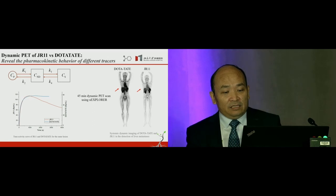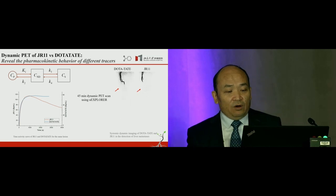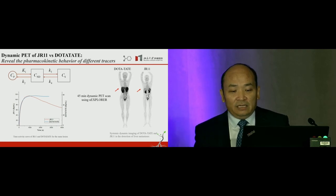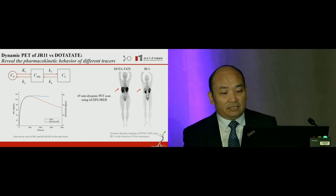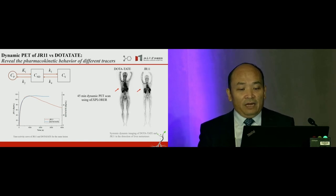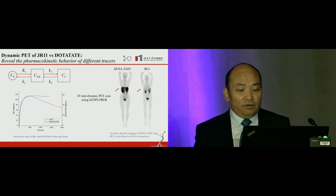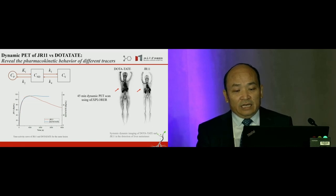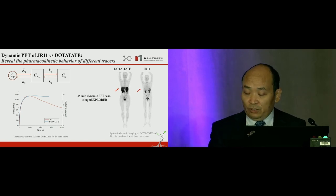To compare the difference between DOTATATE and JR11, dynamic images were also acquired, as JR11 is an antagonist. JR11 doesn't have the internalization behavior like the agonist DOTATATE. Thus, the kinetic behavior of JR11 follows a reversible two-compartment model whereas DOTATATE is irreversible. With this information, we can also determine the optimal imaging windows for these tracers.